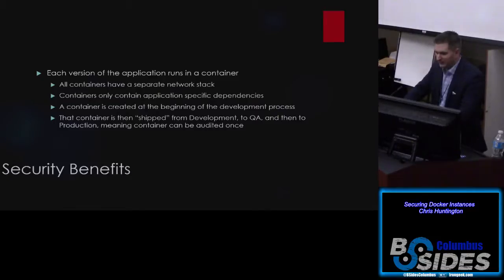Like I said earlier, the container is then shipped from dev to QA and then to production, meaning that the container itself, not the code within the container, but the container itself, can be audited once, right? This is a security benefit for us, is that I can look at a container once and say, okay, this container is good to be shipped, and it's good to be shipped for a certain amount of time.